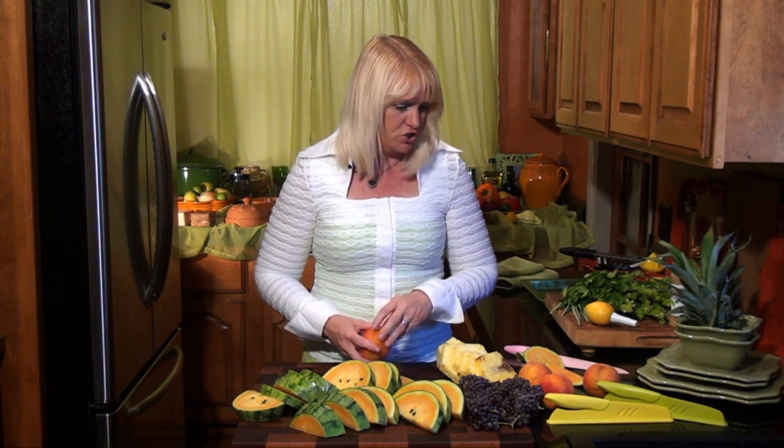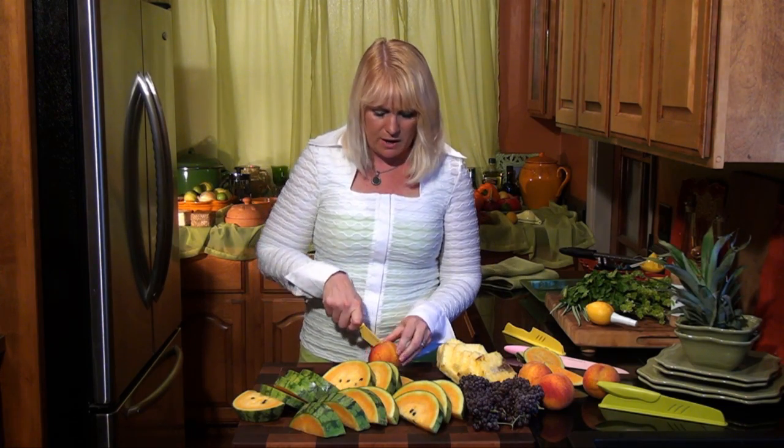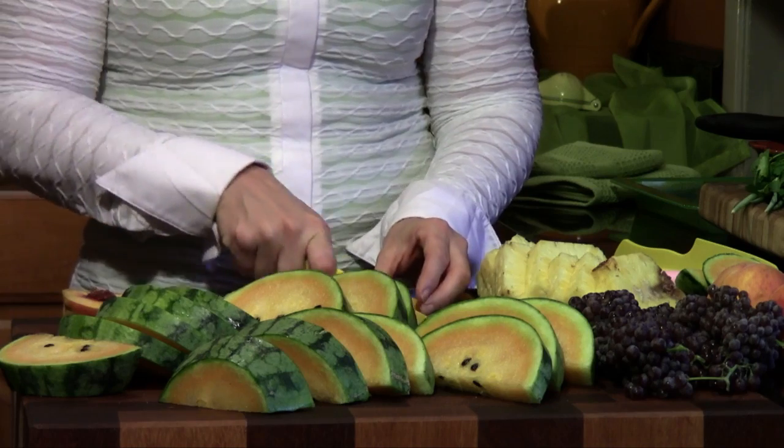Now we're on to our peaches. We're going to slice these also into bigger pieces so that we can arrange these onto our tray. Just slice all the way around, try to twist, and look at that. That's a gorgeous peach right there. Oh, and it smells so good. So we're just going to make slices again so that we can have these ready to dip.